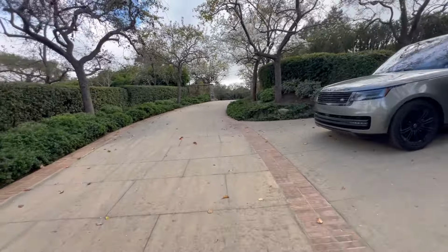Some redwoods over here. I'm going into a little redwood forest. Little picnic table down there. Steps back to the tennis court. Okay, it's gonna do it on this one.